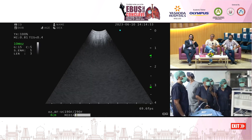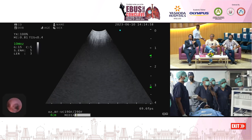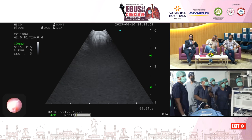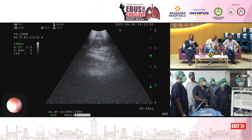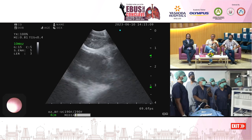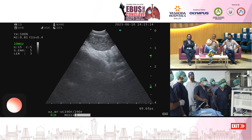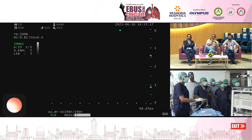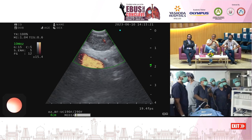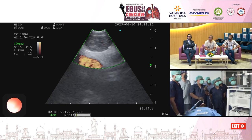Now we are shifting over to the ultrasound mode. We have put the settings at 10 megahertz. Gain is at 15, contrast at 5, and depth is at 4 centimeters. Sir is at the subcarinal level now. We can see the left atrium below. Now we have the power Doppler on. We are seeing a single vessel coming from the hilum.